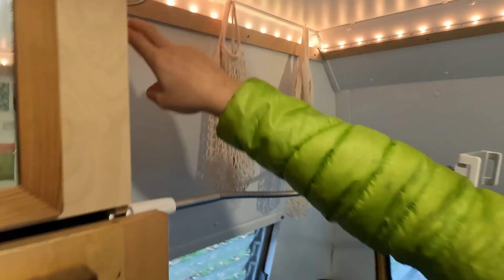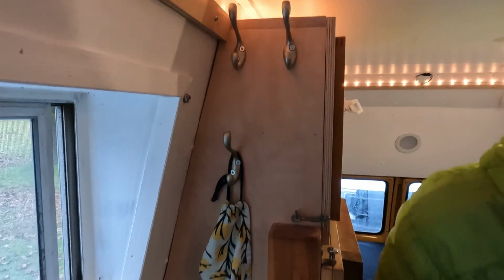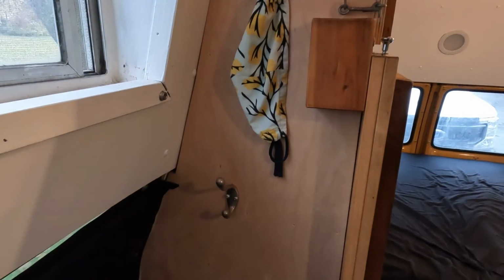And then there's hooks all over the place because as we learned living in here, it's really nice to be able to keep your coats and stuff out of the way. So there's hooks on this side, hooks all over this side, leftover masks. This hook I put up for my backpack so it hangs nicely against the wall here.